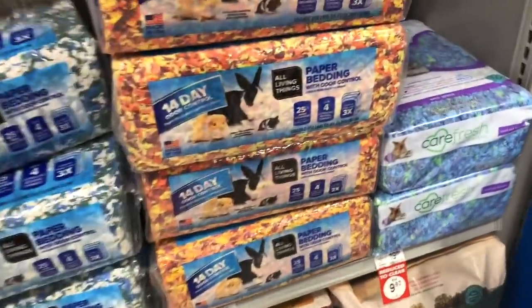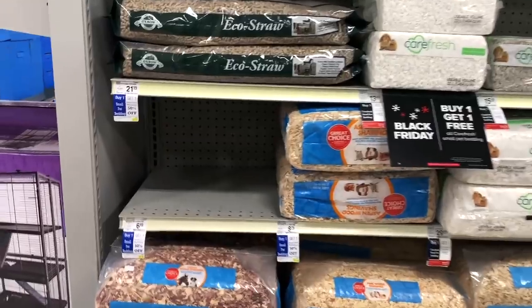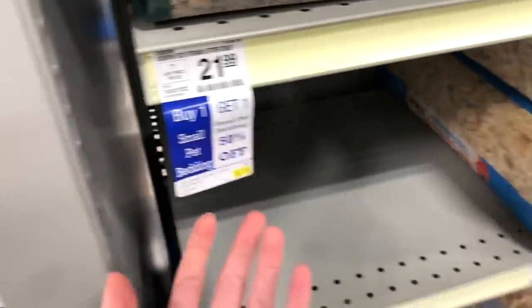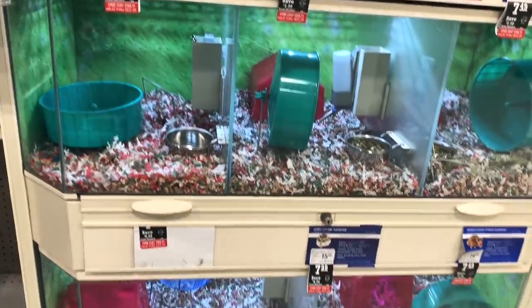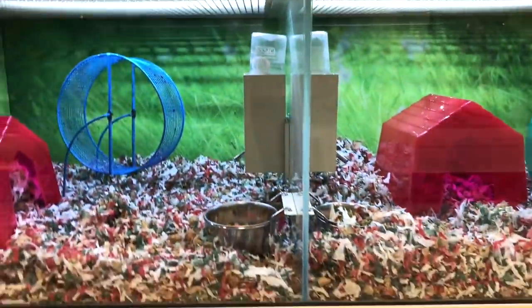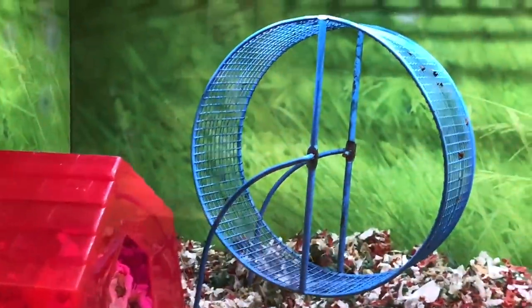Here's that fall bedding I had, which is on sale. So it looks like all their small pet bedding is buy one, get one half off. All their little hamsters and stuff are on sale. Red and green, and then the red and green bedding. That's so cute. Oh my gosh. What is going on in there? I really like their setups, actually. These are really cool. Except that, that's not good.